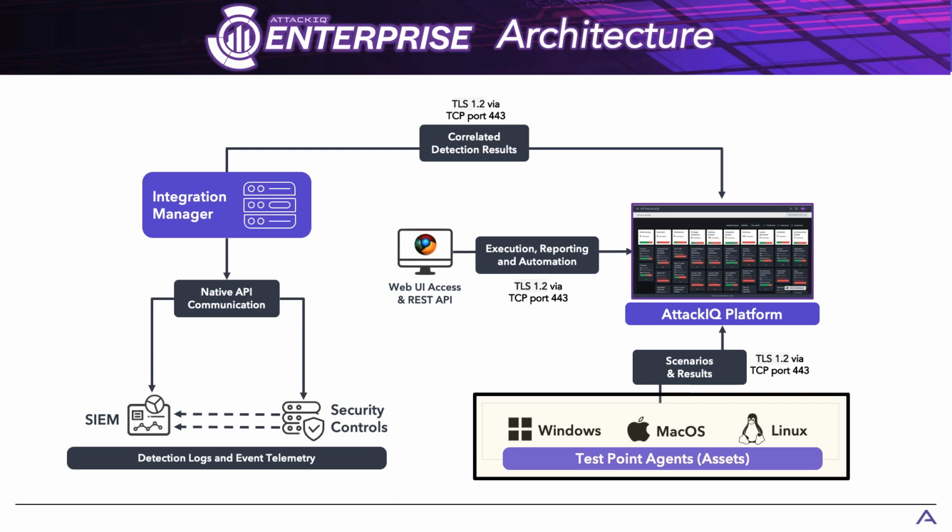An AttackIQ assessment consists of tests. Those tests contain what we call scenarios, and you're going to see this when we get into the demonstration. But scenarios are Python-based scripts that mimic attacker activity, tactics, MITRE-based techniques, and so on. And this is how you validate your security controls.